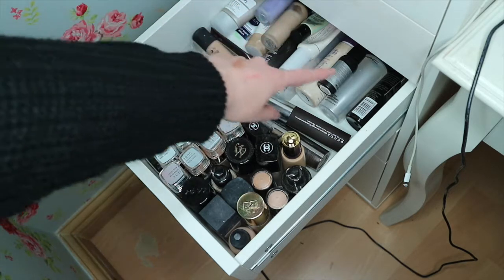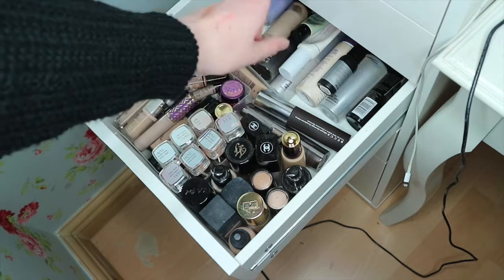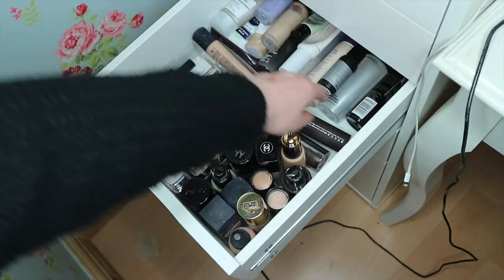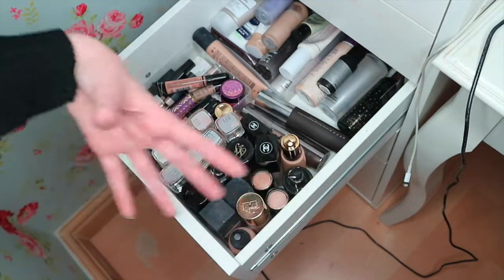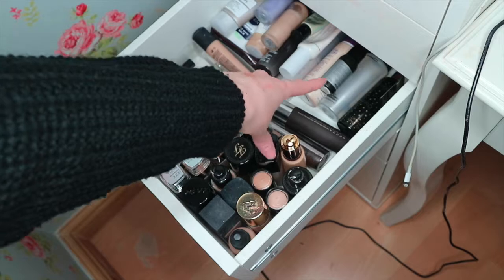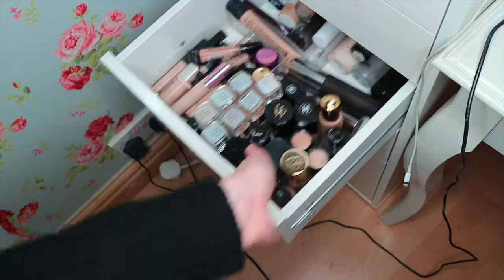And then at the back in this little section I keep all my setting spray. So my Urban Decay setting spray, my MAC Fix Plus. I have this Makeup Revolution one which is really nice. It's an illuminating setting spray, so it's got a bit of glow in it. Then I also just have a miniature of the Kat Von D Locket because I haven't yet tried that.